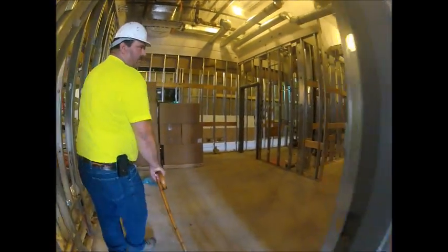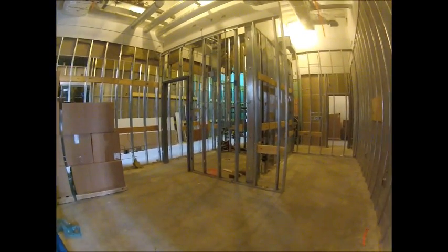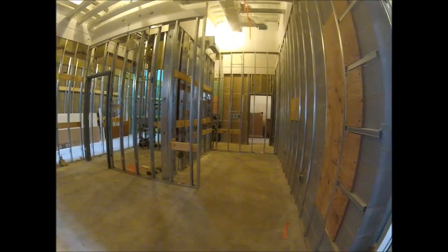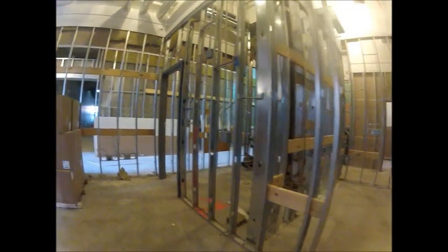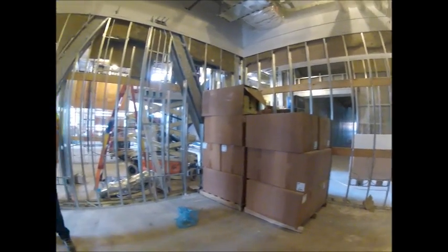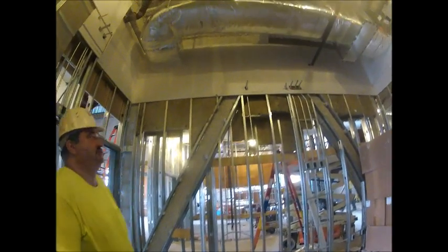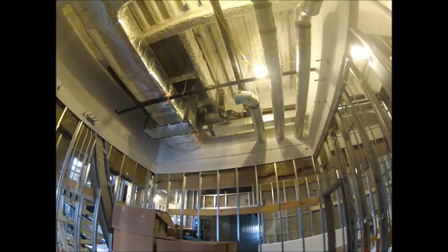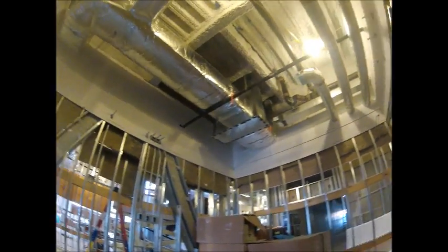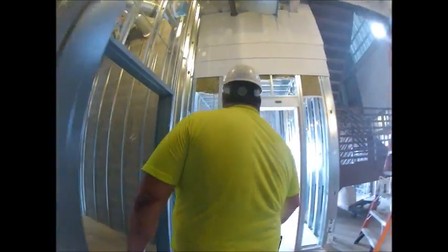This here's the green room. Got a little bathroom in the corner that has a shower in it, but this is for people waiting to perform will be staged in here. Again, we're just in the process of getting all the overhead rough in, just so we can start getting drywall going here in another week and a half, I believe, is when we've got it scheduled to start putting board on all the walls. To our left and across the way here are a couple more studios, the percussion studios.